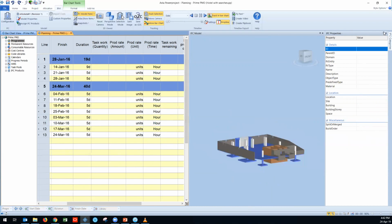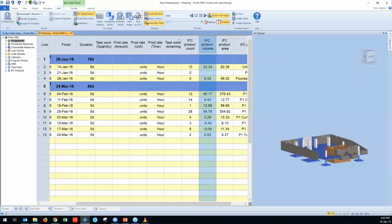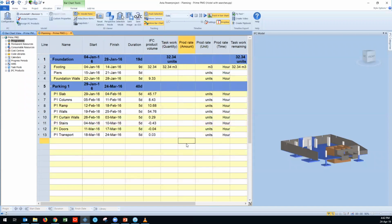Now, once we have our product volume, what can we do in this case? I will take this column close to my task quantity. For example, we have our footings. So our footings is in cubic meters. I can simply copy this information and paste it to my quantity. I can select whether it is square meters or meters or any other unit. You can have an unlimited number of different types of units.